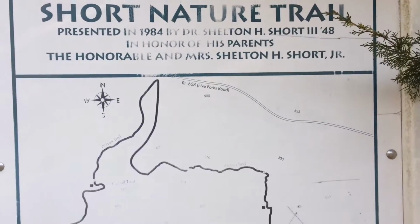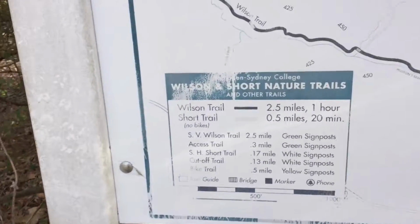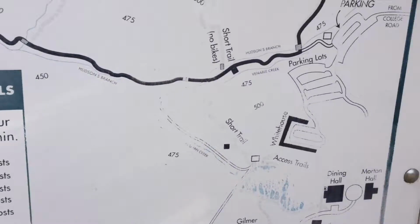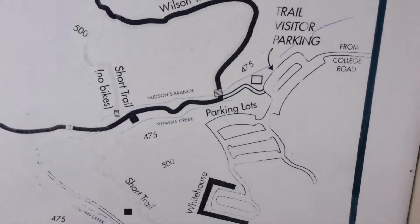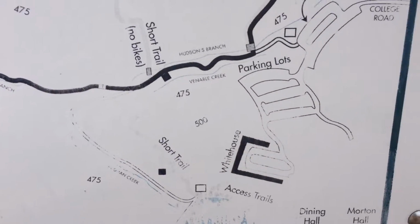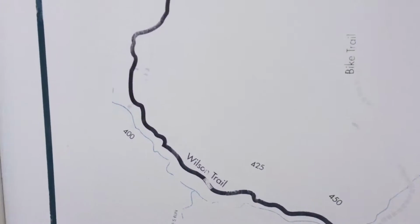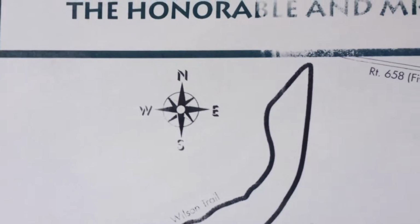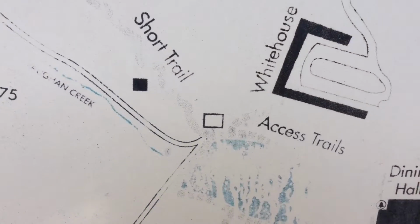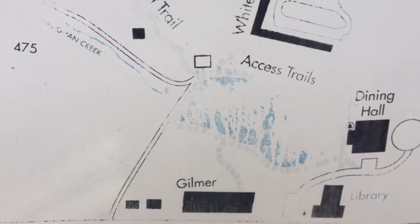I've never been back very far on these trails, but it looks like we've got a 2.5 mile loop, and that the trail starts right there at the parking lots. So we'll figure this out. We're here where it says access trails, and you can barely see the blue from the lake.